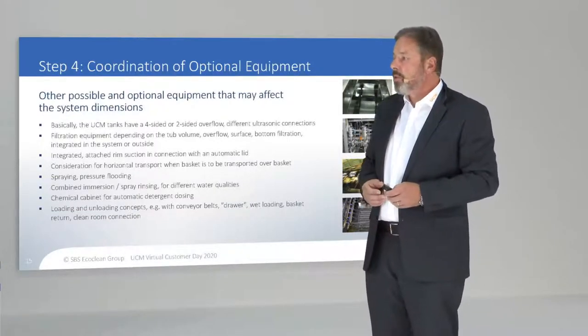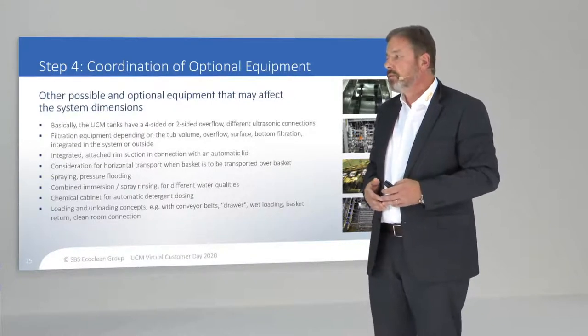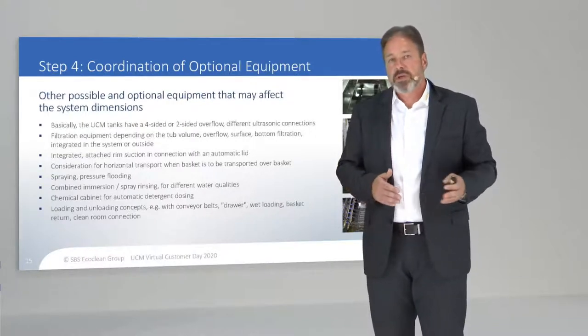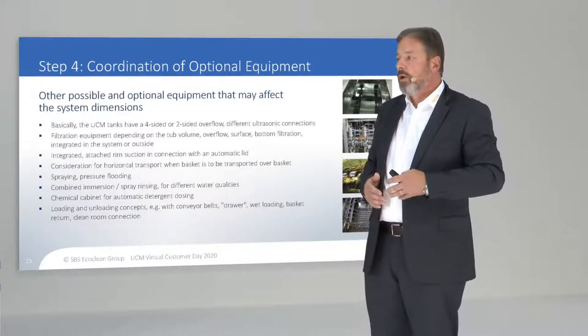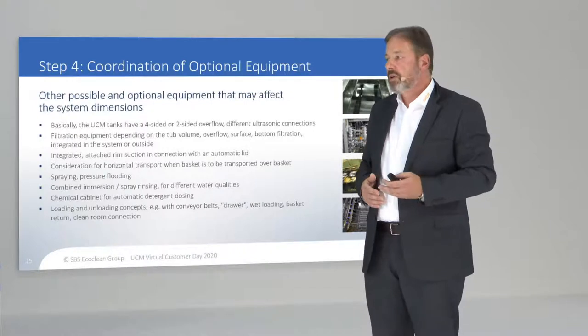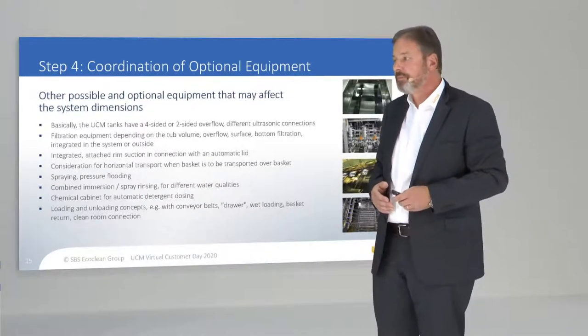A combined immersion spray rinsing for different water qualities, that's what I talked about before. And the spraying and pressure flooding is possible to have in different tanks. So spray rinsing, or spray cleaning, pressure flooding cleaning, or pressure flooding rinsing, all these functions are possible in different kinds of tanks.